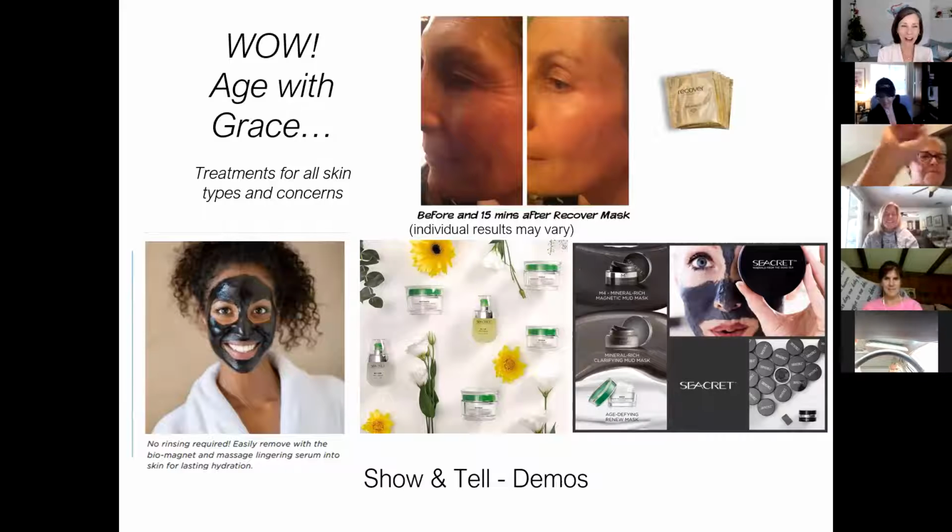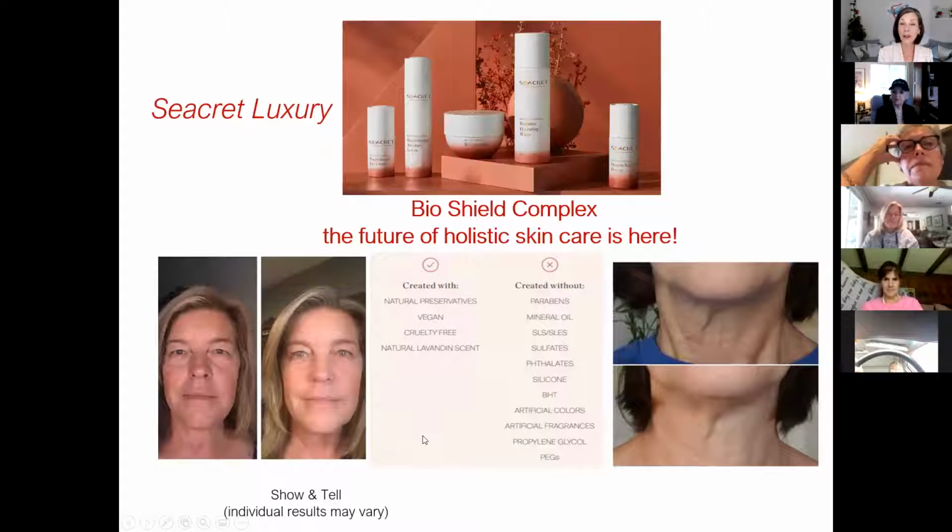just like we talk about the wow products. Okay, so in this middle picture are some of our serums, treatments, and masks in the Age Defy line. And then on the right, we have a couple of different masks here in the mud. So we're going to show and tell some mud in a second. And before I do, let me click to this screen because we're going to talk about this as well. This is our new BioShield.